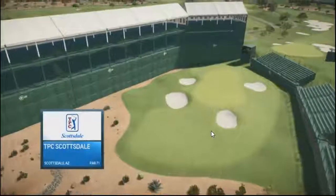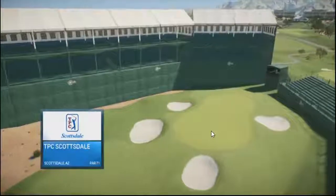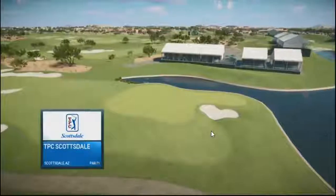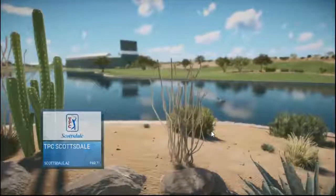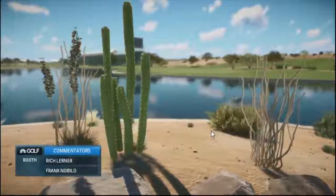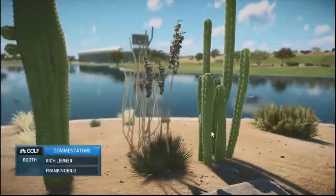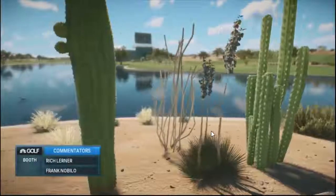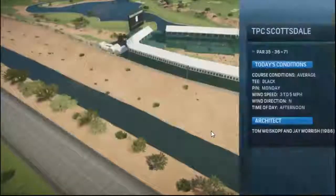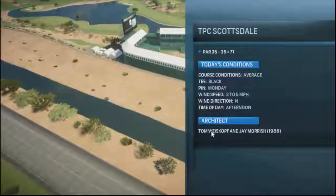Looks nice. Welcome to the Stadium Course, TPC Scottsdale in Arizona. It's a masterful blend of challenge and playability designed by the team of Tom Weiskopf and Jay Morrish. Rich Lerner alongside Frank Nobilo for EA Sports. The changes, Rich, they made in 2014 have just added a luster to this great venue that hosts the PGA Tour event each and every year. And it's a great test for any level of play.